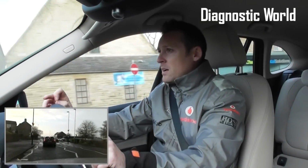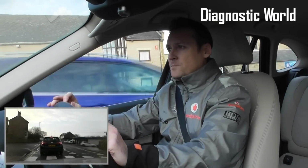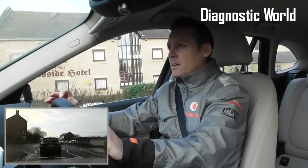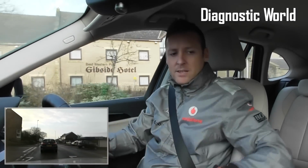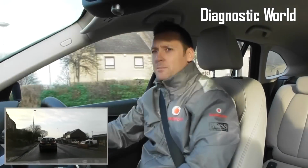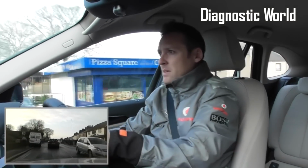If you are going to go for this car, I would seriously recommend getting a package whereby you get sport seats. You probably can't even see these seats that well, but anyway, there you go. I've said my piece on the seats.